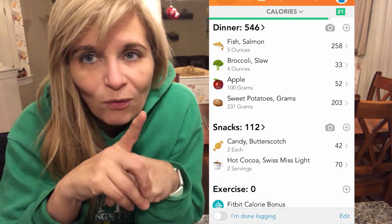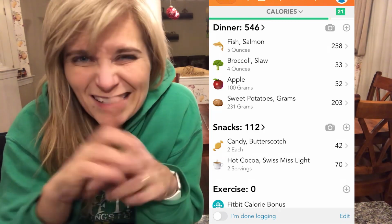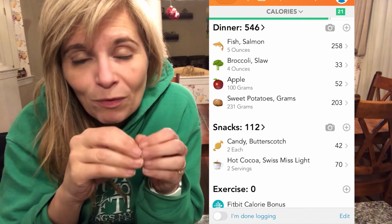We also, just as human beings, even people who really know what they're doing, they've done studies even on nutritionists, we tend to underestimate the calories that we are eating. So you put those two things together, that could eat up your deficit. So don't connect your calories burned to your tracking app. There's a way to turn that off. It's super simple. Don't do it. That's the first thing I want you to notice.